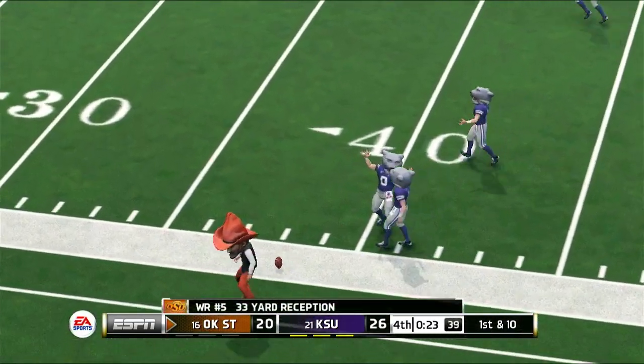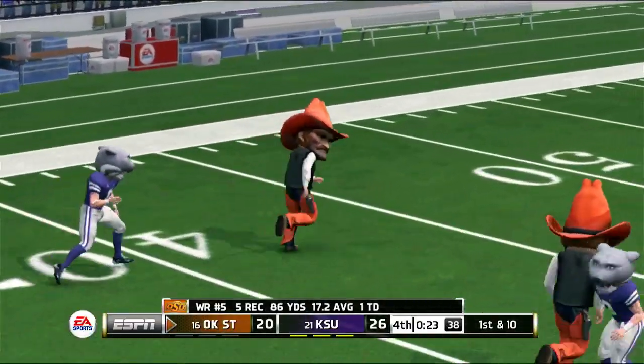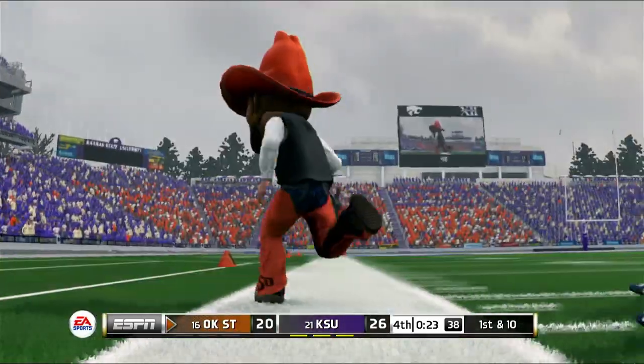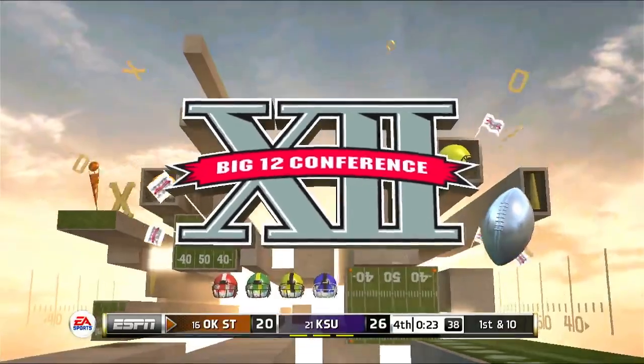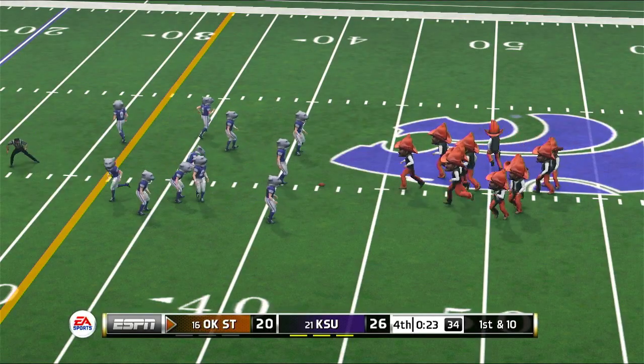Once and all, going deep. Great catch, and he's out of bounds. First down. It's first down and 10 now after picking up some great yardage through the air.